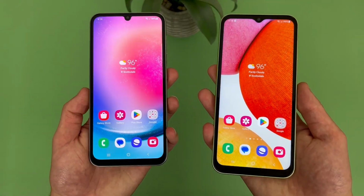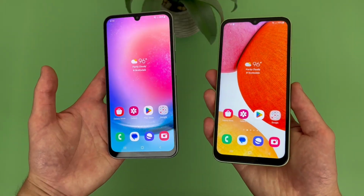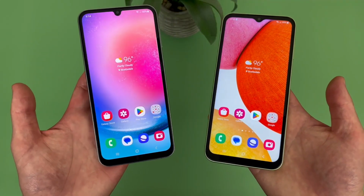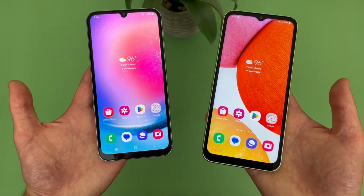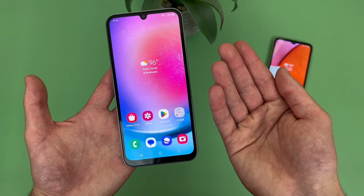For security features, both phones have Face Unlock, and they both have fingerprint scanners right here on the power keys. So pretty standard Samsung Galaxy A series stuff, but of course definitely nice to get both options. But now starting with the A24, let's give the fingerprint scanners a try.